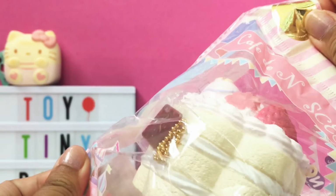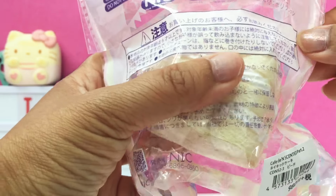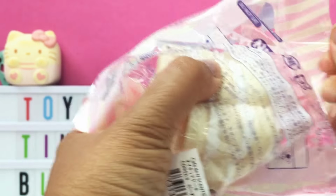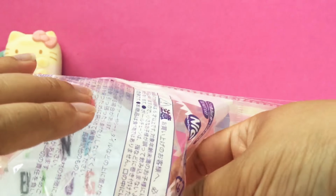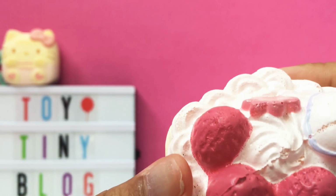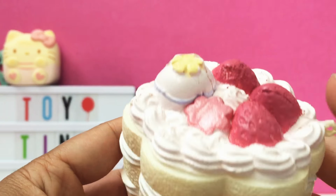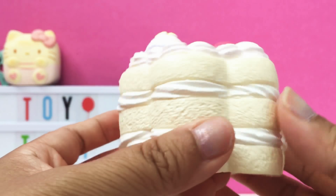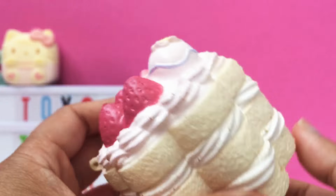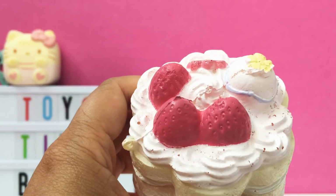Next up is this Cafe Diem scented cake. I think this was also $5, and it comes with the little tag. It looks a little bit defective, so it's not in perfect condition, but it's really pretty and it's sweetly scented. There's the licensing on the bottom by Nick. So yeah, I think this is definitely worth $5.